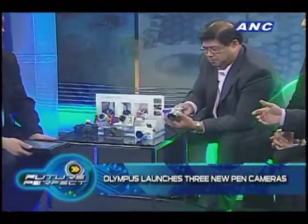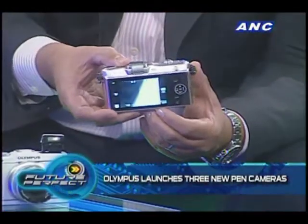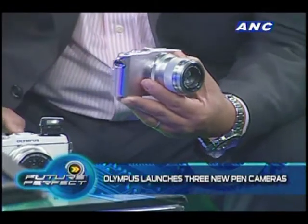Yes. So for instance, the Pen Mini is good for step-up users from the compact. It's a simple operation and very light and very compact. But if the people get more enthusiastic, the people would choose the Pen. The Pen Lite, and for the techie person, Pen Lite.